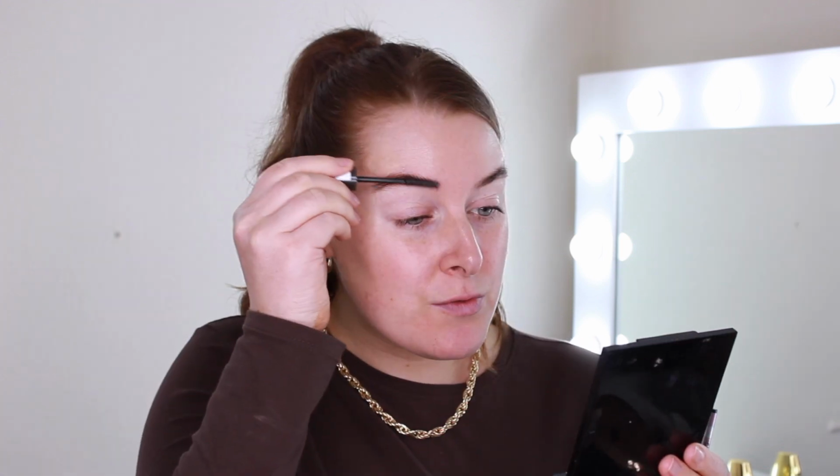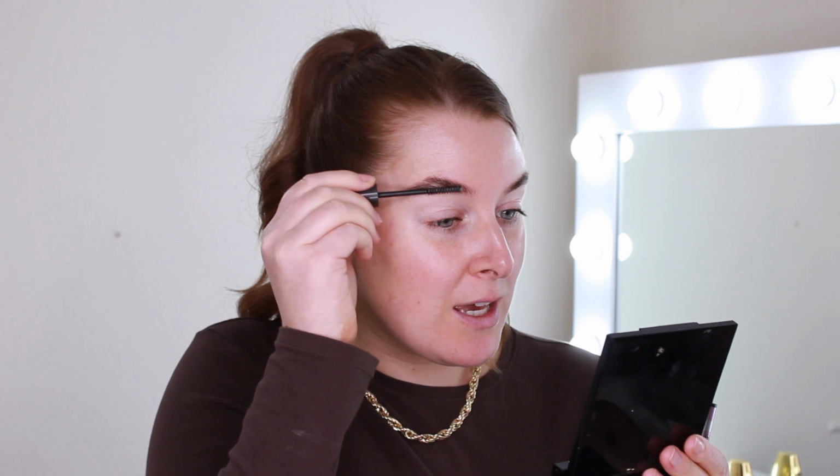First off, I'm going to do my brows and I'm going to use the Wonder Freeze from Rimmel. I've been using this for a few weeks now and I actually really like it. It's not as strong as a soap, but it's a good on-the-go product, and if you just want to quickly whiz through your brows with something, it does keep them in shape all day, which I really like. And even though this one is the clear one, it doesn't go crusty or anything throughout the day, which I do really like.